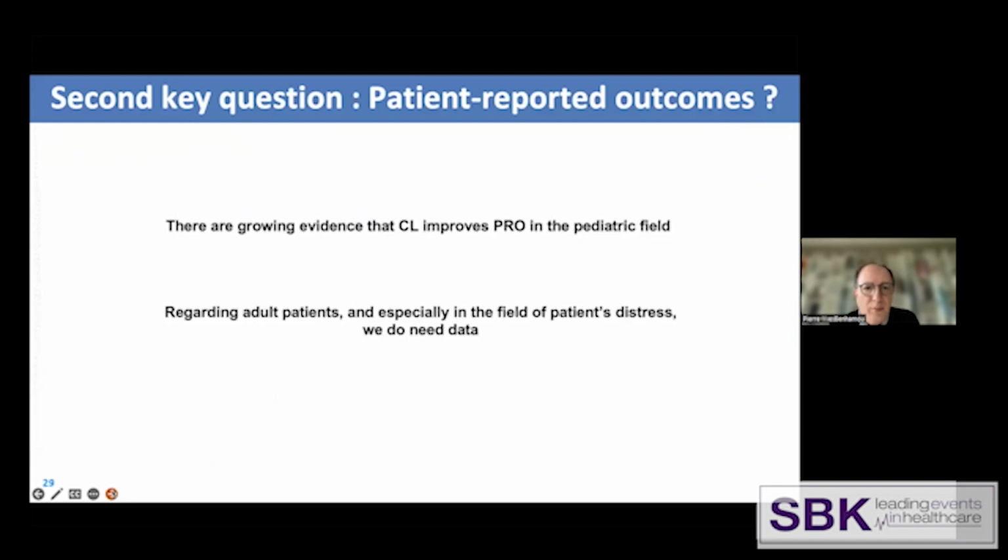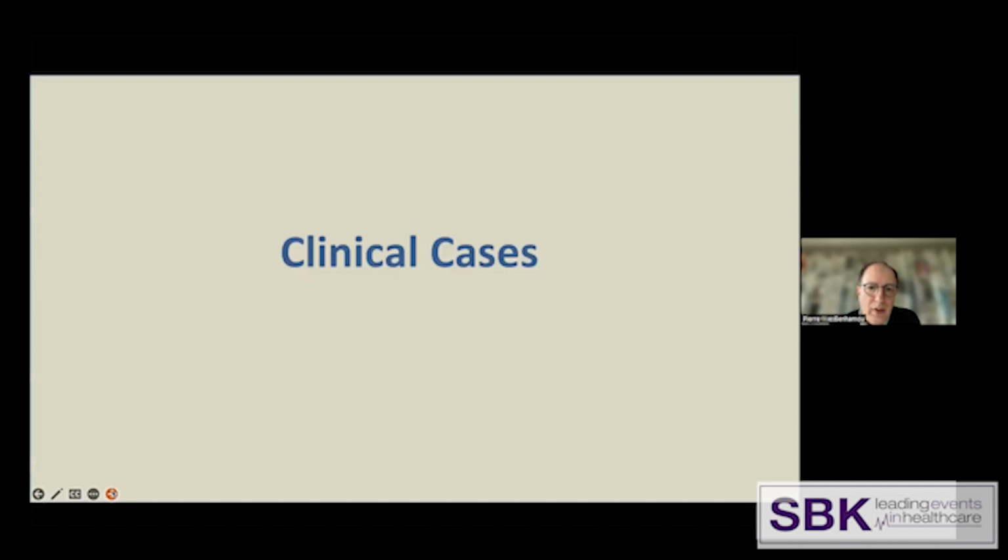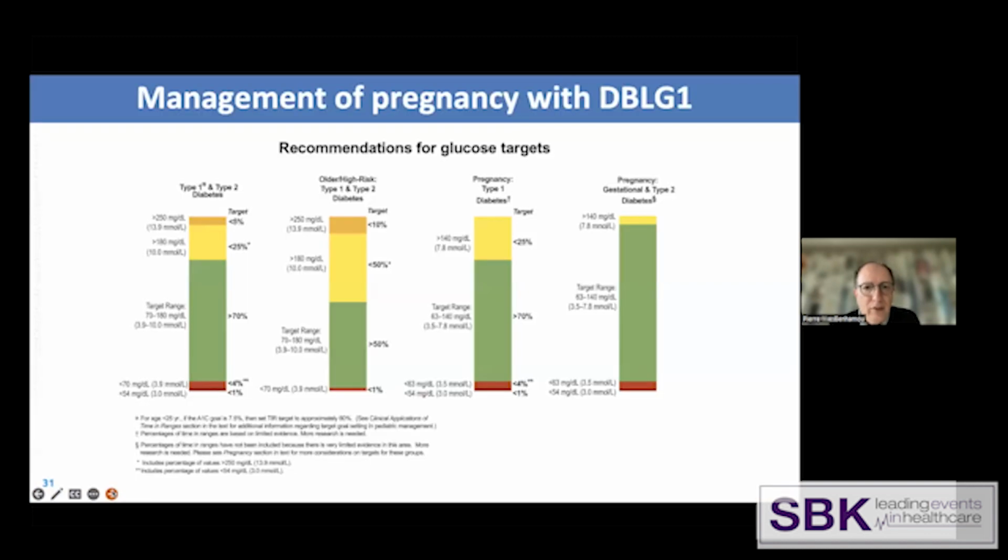So we probably can be confident that closed-loop improves the patient-reported outcomes in the pediatric field, but we still need some more data in the field of patients' distress among adult patients. So this will be a very interesting field to study in the near future. To conclude my presentation today, I want to show you a clinical case.